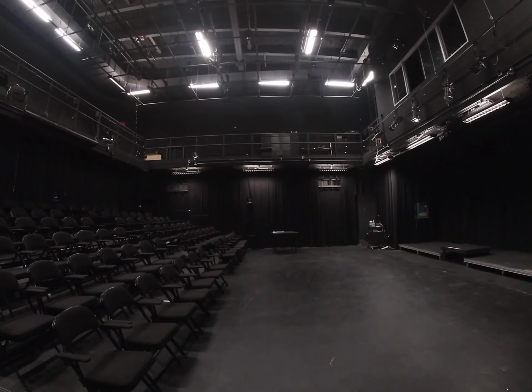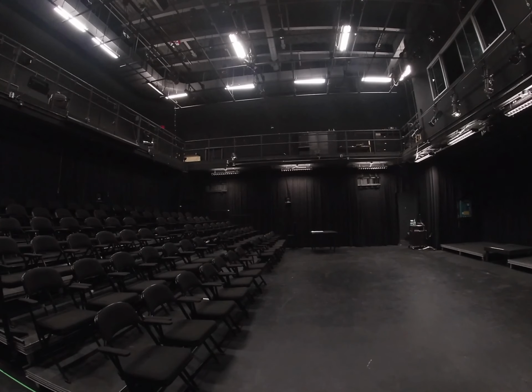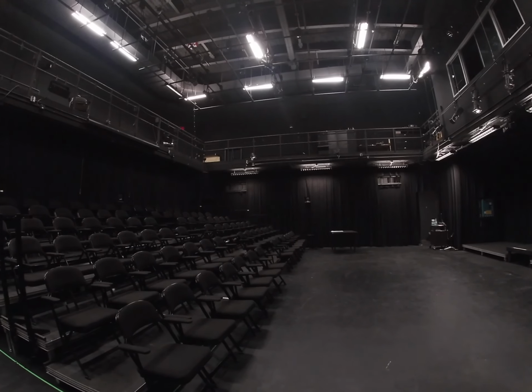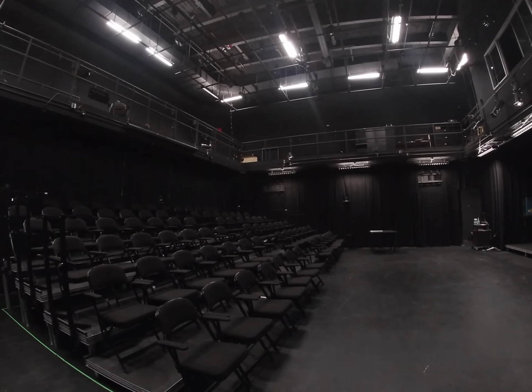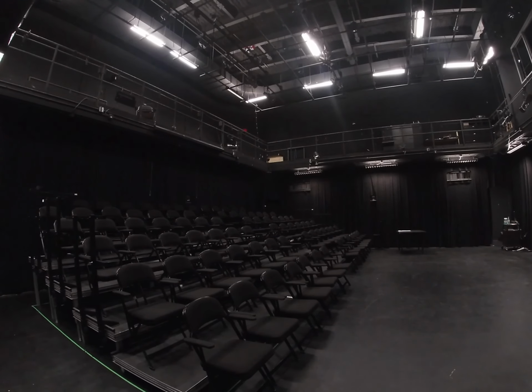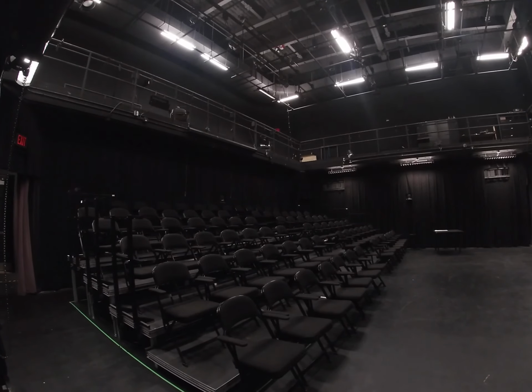There's also a second floor of catwalks that can also provide lighting support, and an enclosed tech and stage management booth upstairs. There are VOMs encircling the room that provide multiple entrance and exit options, as well as dressing room space backstage that includes showers and restrooms.